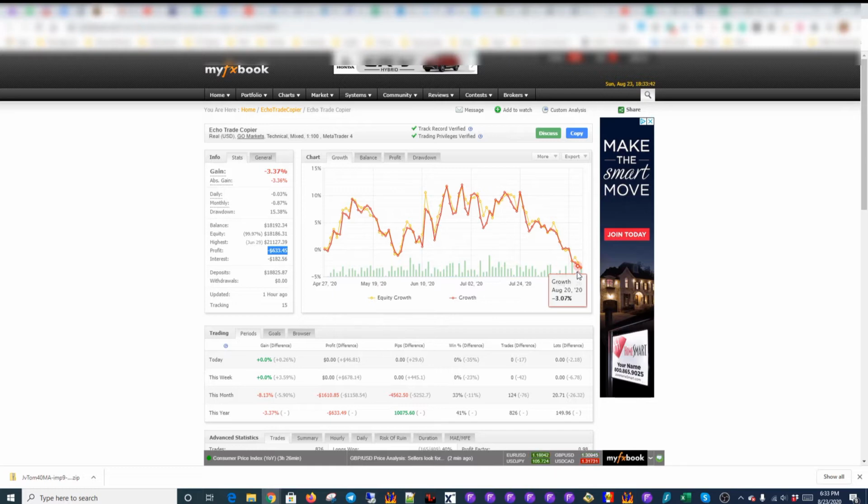It's not strictly a drawdown that was held. It's just that the system has not made money. The system has lost money. So that's one good piece of evidence for you to see what the system has done over a long period of time. It's run from April 27 to, whatever we are at now, August 23rd. So it's basically run 4 months and it's lost money. Okay, so let's look at a couple of other things here.